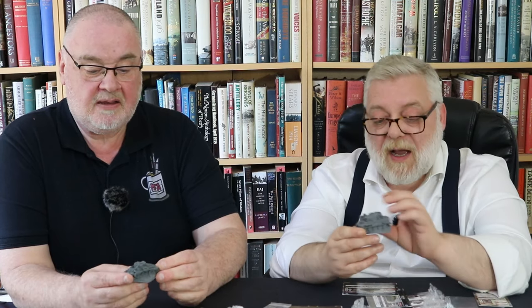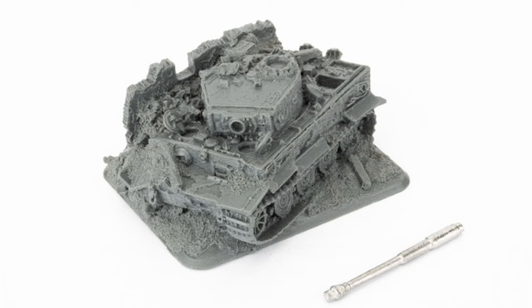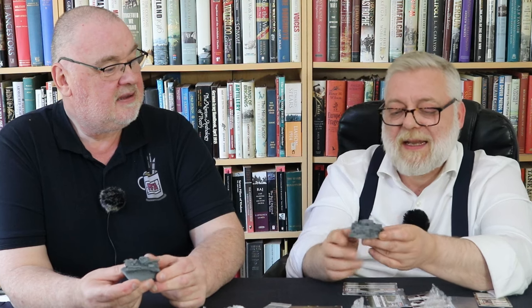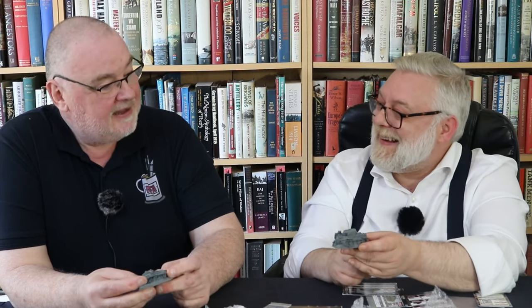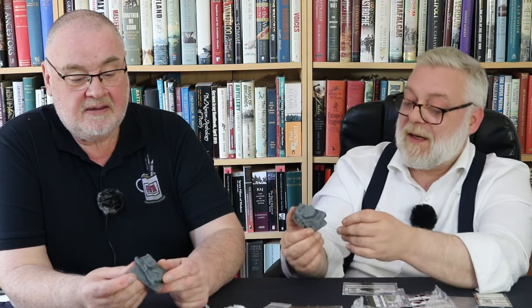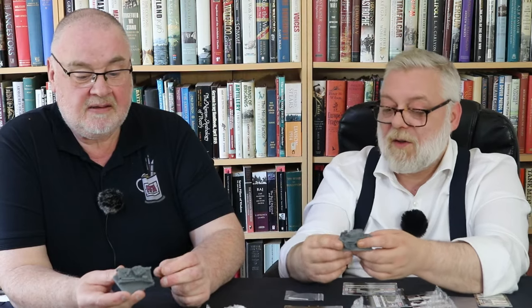So they're sculpts of, I've got over here a Tiger, which is very much an iconic piece of Normandy. It's in a strange position because it's backed up into a wall and the building's collapsed on it, because the wall's still standing. But there's a load of rubble on top of the Tiger. So precisely how that's worked. And you do get a metal barrel for the Tiger for that one.